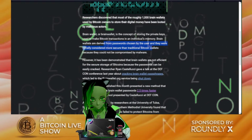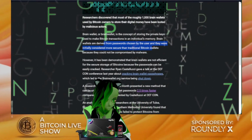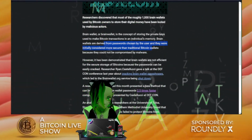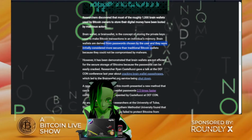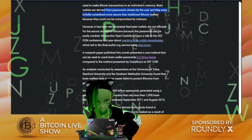So the original Green Wallet, what it was, you'd go in and you create a passphrase. You give it a passcode, and that would generate the wallet. That was all the entropy you were using. So the longer your passphrase, the better your entropy. But we'll find out why brain wallets are bad in a second.